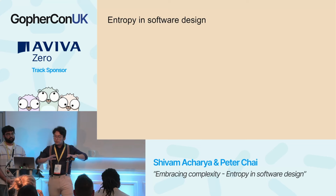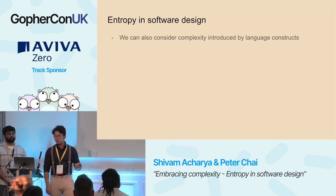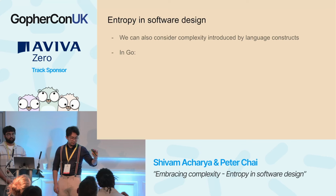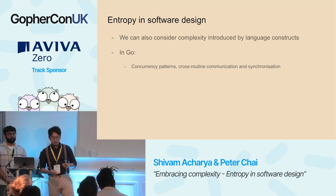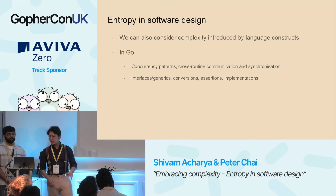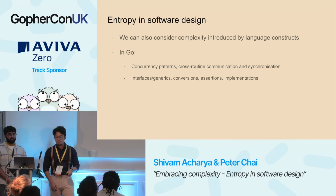All right, let's zoom in a little bit more into the code level, and specifically within a language like Go. Complexity in Go language constructs can manifest itself in the following ways. So there is concurrency patterns, cross-routine communication, and synchronization of Go routines. There are interfaces, generics, type conversions, assertions, and the number of implementations of the interface, and whether we can guarantee their integrity within our systems.